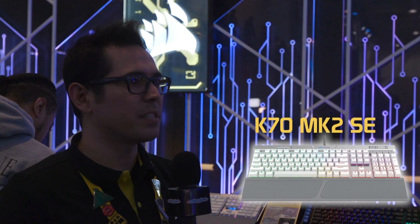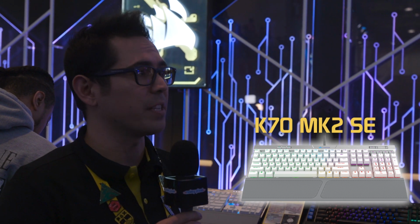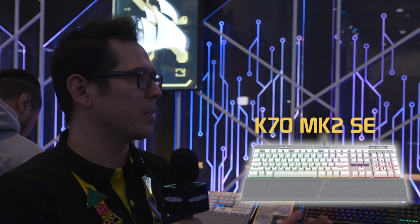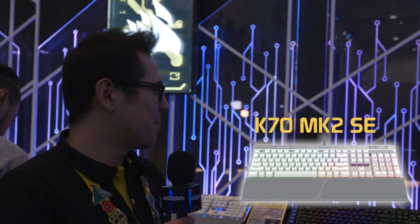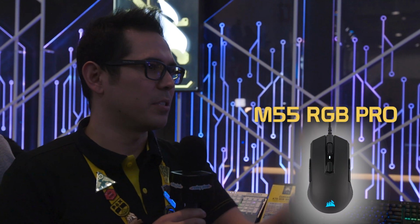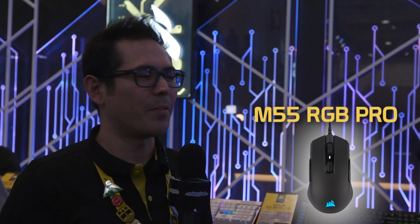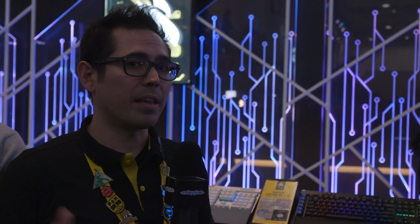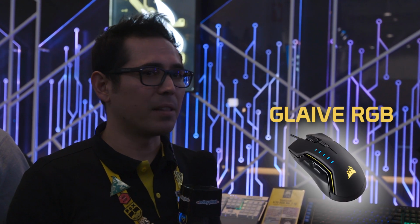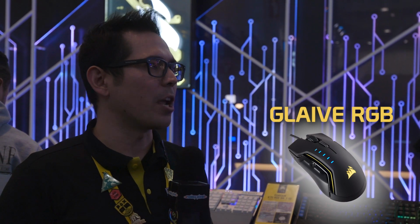At HQ, I use the K70 Mark II SE. It doesn't really actually get dirty. A lot of people are surprised that, white keyboard, it'll stay clean for as long as it does. That's not to say I don't clean it, because obviously you have to sanitize it. But for the mouse, I use the M55 at work. I have a multitude of mouse pads and everything, so I just go between them, whatever I'm feeling for the week. And again, my favorite mouse is the Glaive. I love those interchangeable thumb grips, and I just really like the feel and shape of that mouse.